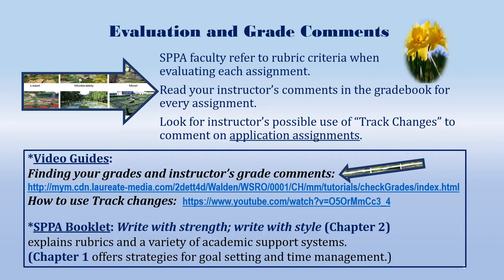For video guides, look at finding your grades and instructor grade comments. Click on this link and also on how to use track changes, the second link here. These are actually very easy to use once you start practicing, and you'll find that enormously helpful. Also, check out SPA booklet Write with Strength, Write with Style, Chapter 2 for explanation about rubrics and a variety of academic support systems to help you meet rubric criteria. Chapter 1 offers strategies for goal setting and time management.